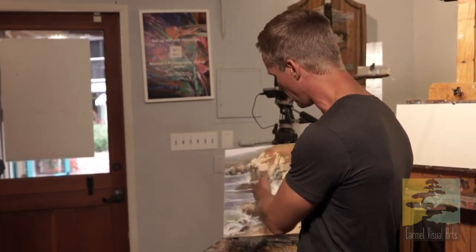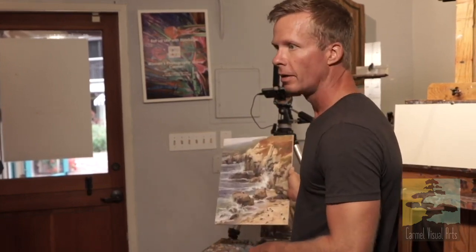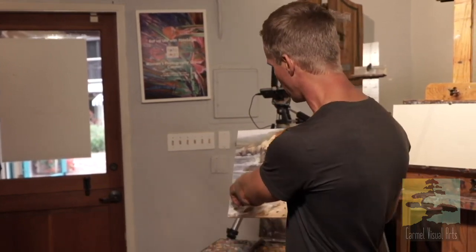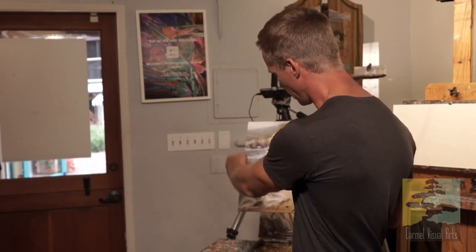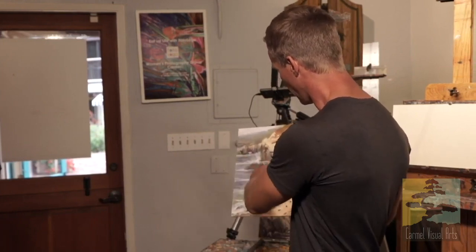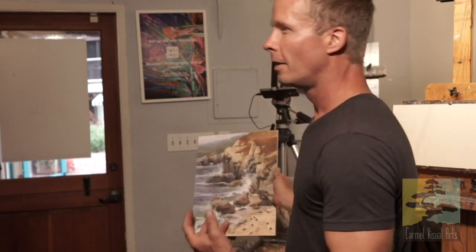Towards later in the afternoon, the waves started hitting a little bit bigger. I played around initially with a wave here, but that brought too much attention to this bottom corner. So I knocked it back down. And then the wave hit here, and I went, oh, that's what I want. And so I love painting waves. It's the most confounding thing.